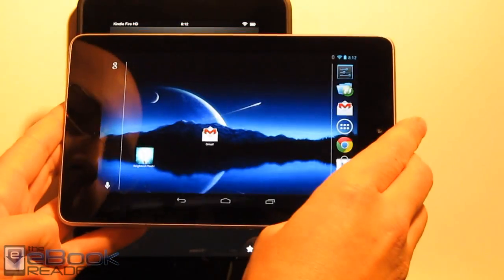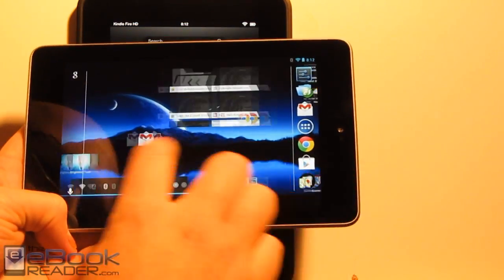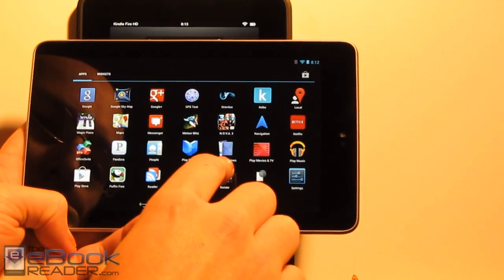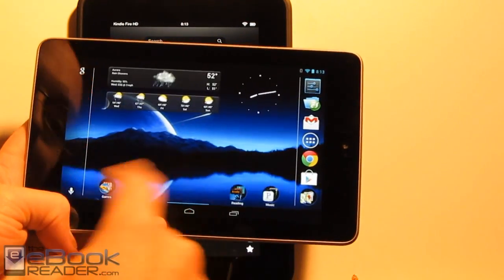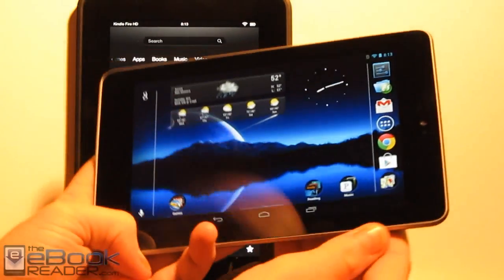Another thing about the Nexus 7, speaking of inconvenient, is that it doesn't normally have landscape mode on the home screen, so that's one limiting factor. You have to do portrait on the home screen normally. I installed this app called, what is it, rotation control. You can install this, and it costs $3 though, and then you can get landscape mode on the home screen of the Nexus 7. So that's one of the annoying things that Google didn't include for some reason.